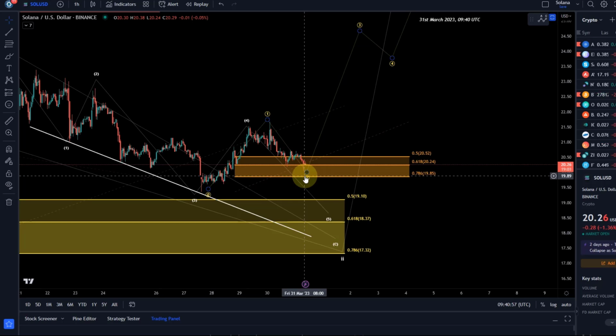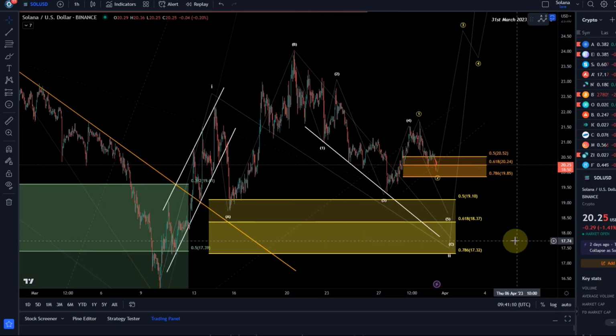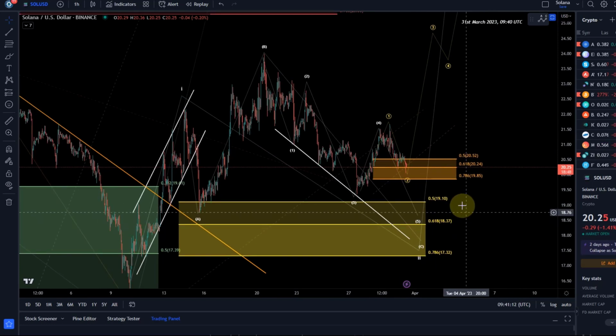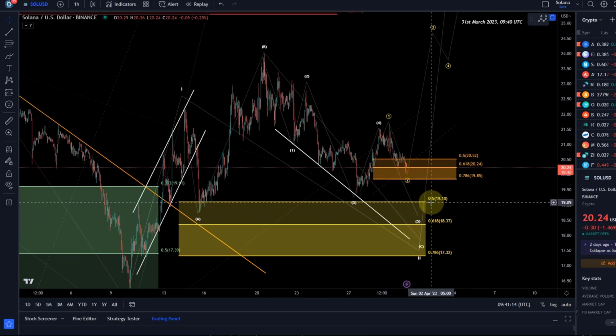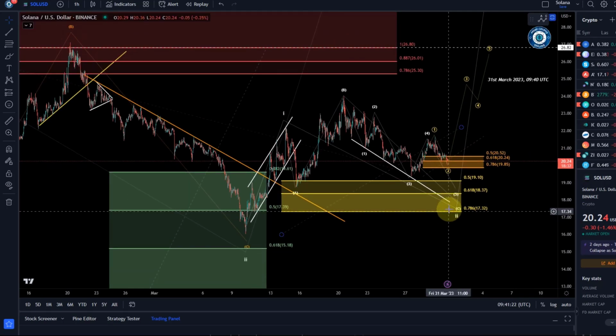So it needs to avoid that meaningful break of the 1985 level for the more imminent yellow count. But the alternative would be just to come down a little bit lower, basically here to reset this wave 2, in one more low in a wave 5. Key targets here would be $19.10, 1837, and in a more extreme case, 1732. But overall, as long as 1732 is holding, that's fine.